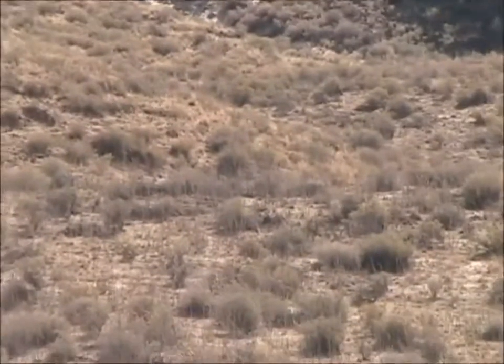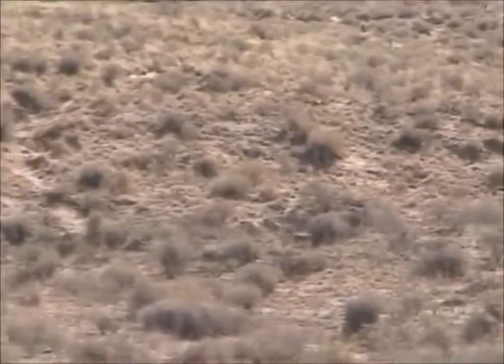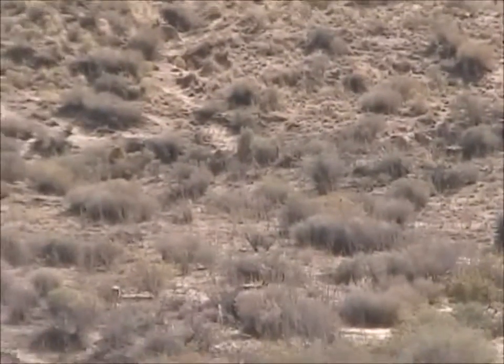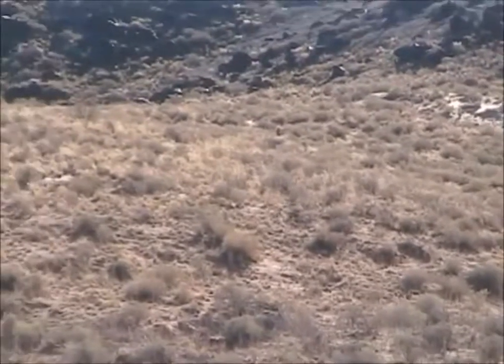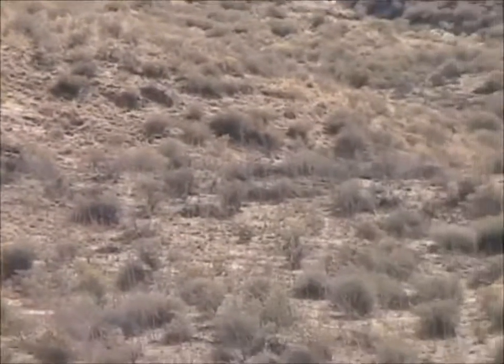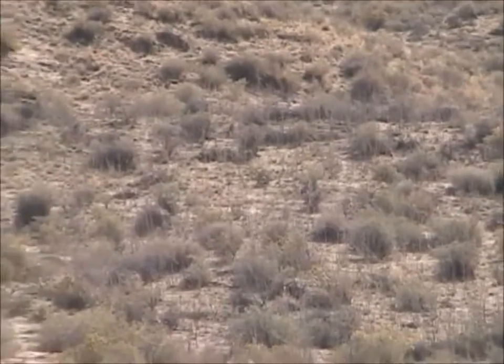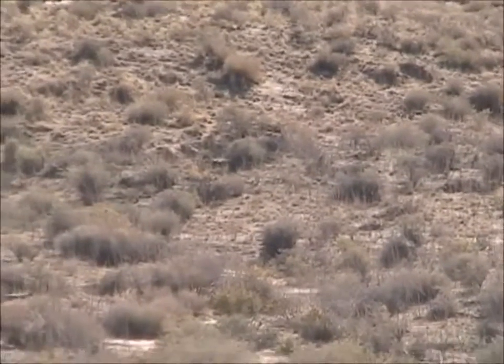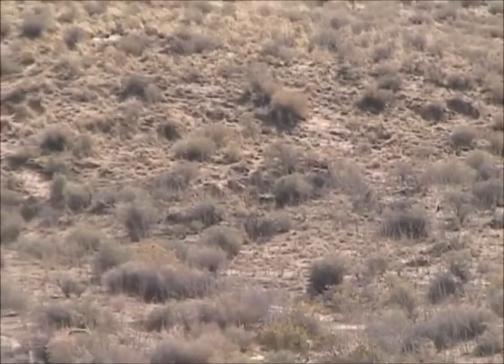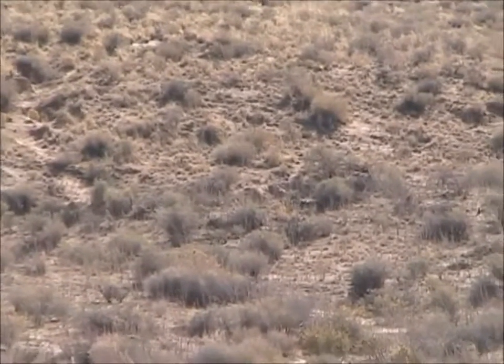Did the other one get off its rock? The other one got off its rock. Oh, here they go. There's three or four in there. Three of them again. Did the other one get up? Yeah, I think the other one did. I don't see it. There's a fourth one back there. Yeah. Coyotes. Four of them hunting.